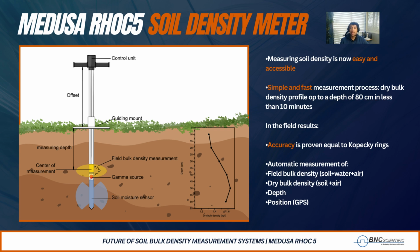What's even more impressive is the range of data you can collect in a short amount of time. The RhoC5 gives you field bulk density, dry bulk density, depth measurements, and even GPS measured data all in one go. So this efficiency isn't just about saving time, it's about making soil density analysis more accessible, practical, and effective for scientists, farmers, and land managers. It's tools like this that make modern soil science so exciting, especially here in the US, in regions like California, Iowa, Texas, where agriculture, soil, and farmland are so important, here in the US and worldwide, wherever we have partners and good business.